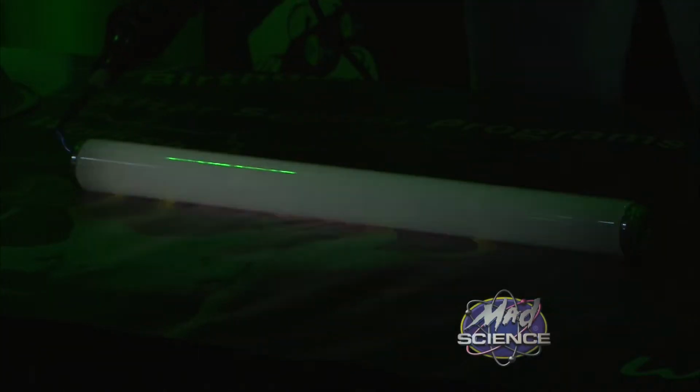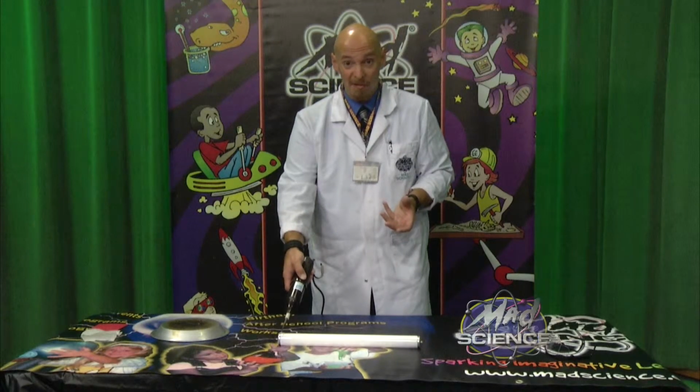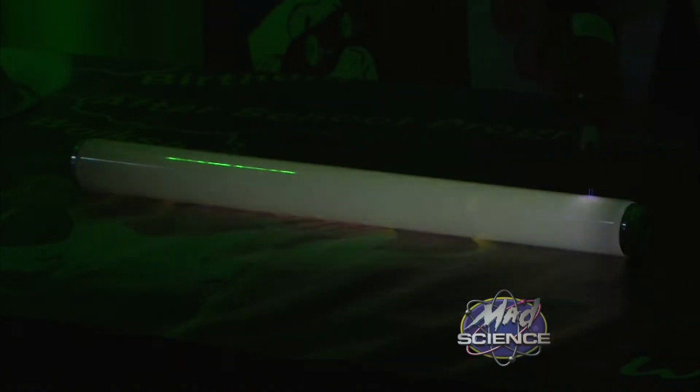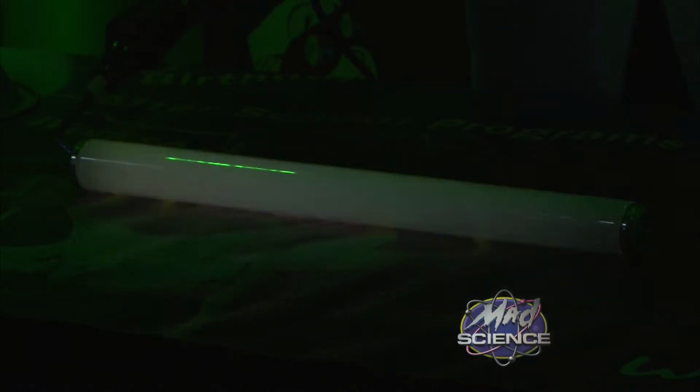Now, if you notice, I don't even have to touch the Tesla coil to the fluorescent tube, and it lights up right there. Check that out. I'm lighting it up. And if you actually touch it right there, it does light up a little bit brighter. Wow, look at that. Check that out.